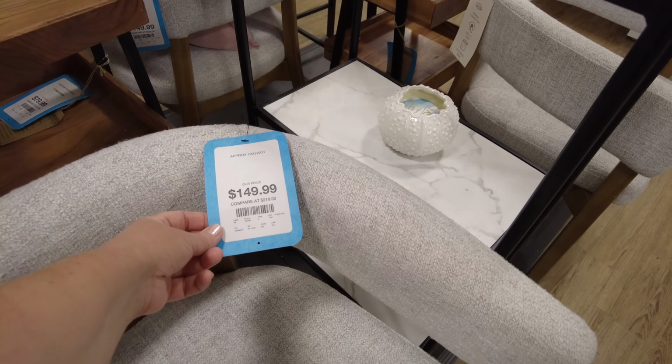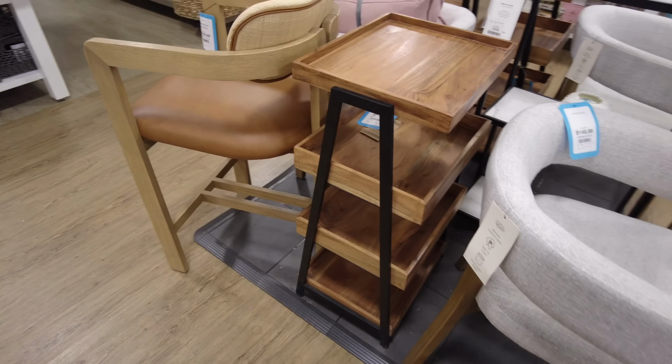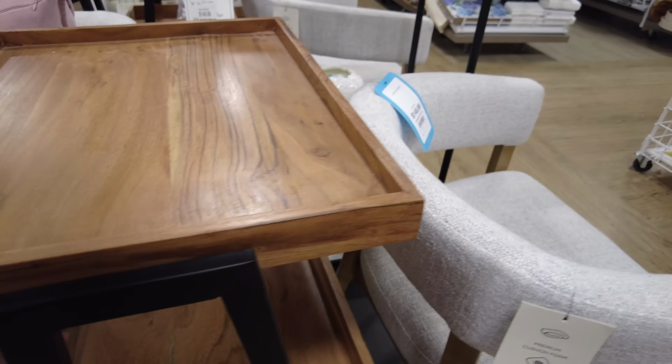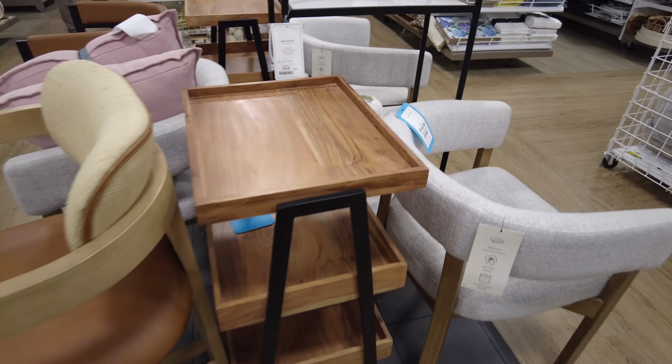So these are $150. These could be dining room chairs. They could just be chairs in an office if you just need a little seating area. This storage piece right here, how much is that taped down on that? It is $80 for that one.